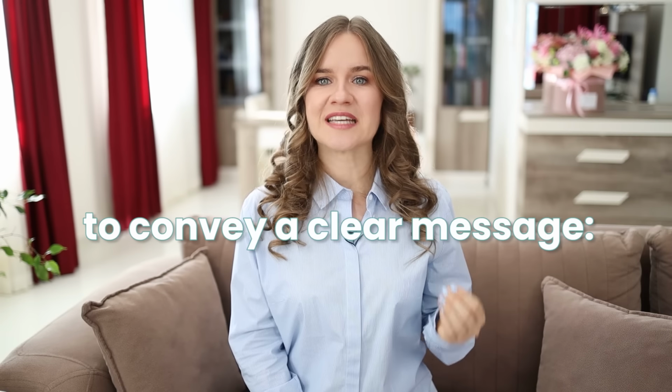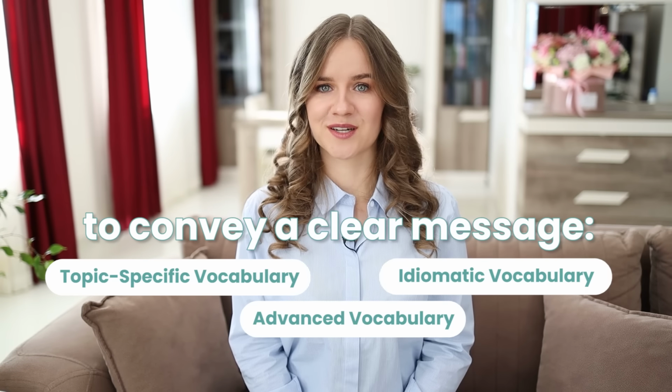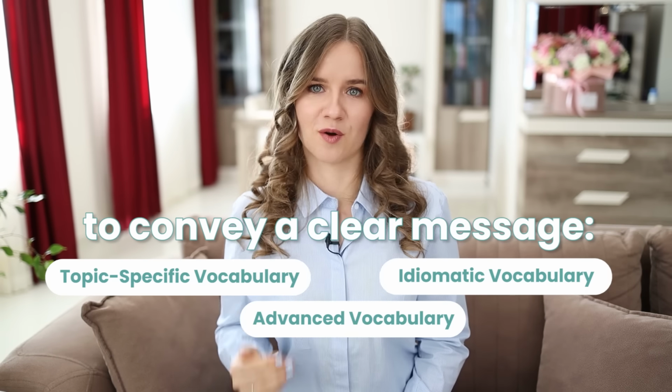The resource you choose to summarize depends on the type of vocabulary you want to learn. To convey your message effectively, you need to build your topic-specific, idiomatic, and advanced vocabulary. Let's start with topic-specific vocabulary. Make a list of topics you often discuss in your daily life, as well as your hobbies and interests.